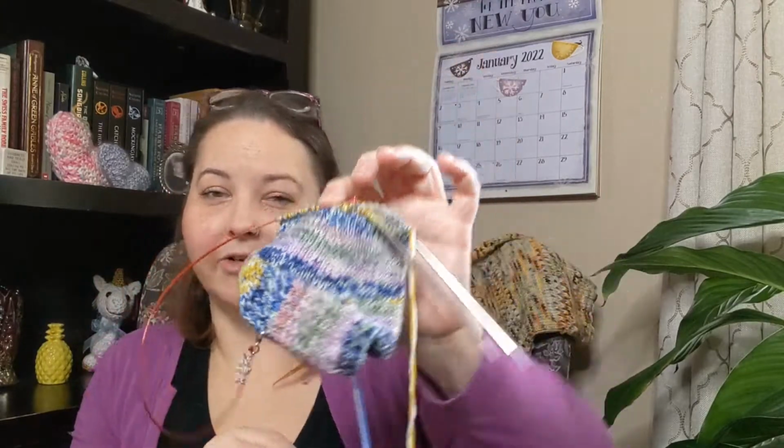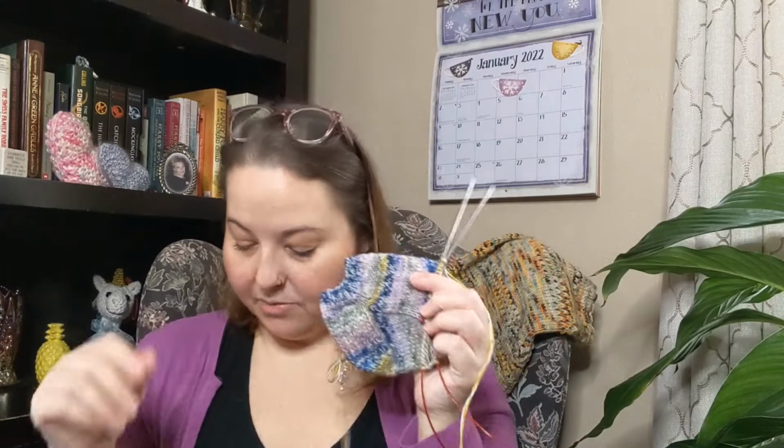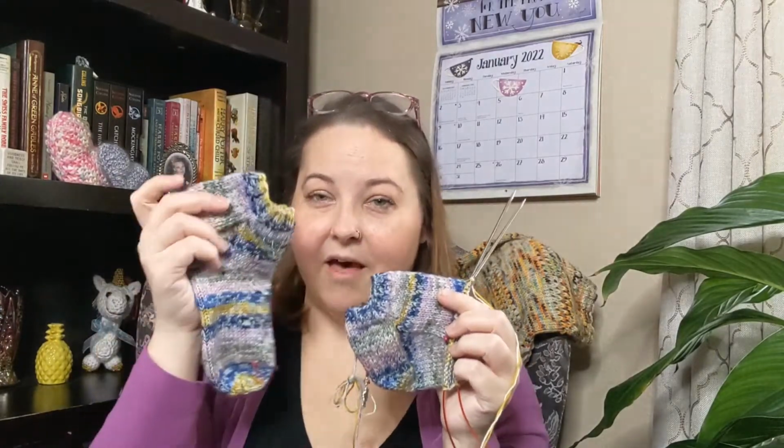So I'm done with the decreases now, and I'm just going to knit away until I get to the foot, and then I'll be done. So these were a cute pair. I liked how it marled the yarn, the self-striping yarn, holding it double with that other colorway. And they'll be a nice comfy pair of DK shorties.